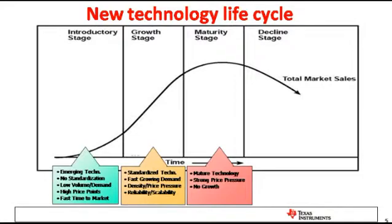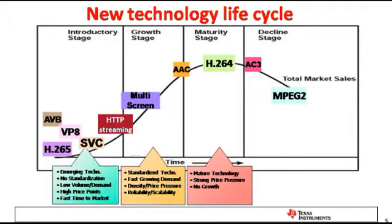Now, if we look at all the codec and the video processing technology world, you see MPEG-2, which is probably in the decline stage now. You have codecs like AC3, H.264, which are more mature to declining stage. You have AAC, which is just getting out of the growth stage into the maturity stage. And then on the left, you see all these new codecs and systems coming into the picture, VP8, H.265, SVC, HTTP streaming, which are all basically in their nascent stages today. What does this mean?